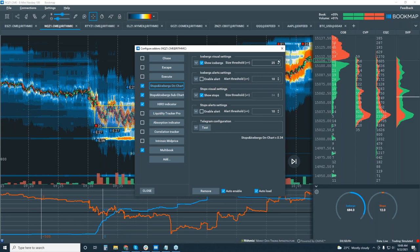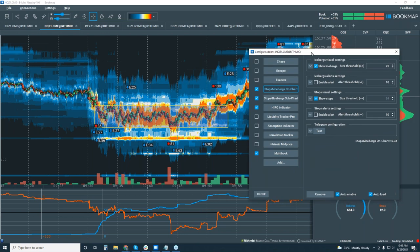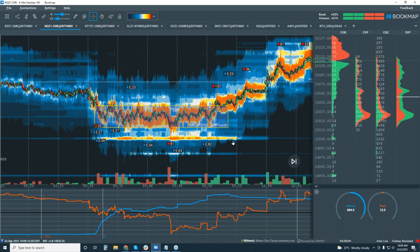Okay, let's just get rid of like 25. Let's see what that looks like. That looks better. Okay. Yeah, so just tons of icebergs on the pullbacks, too. Pretty nice stuff. Pretty beautiful stuff in there. Stop runs to the upside right here. Stop run, everyone getting short here.